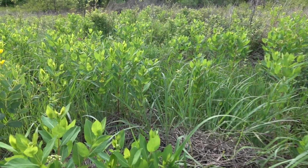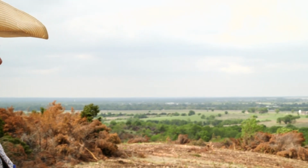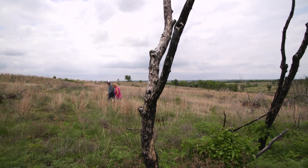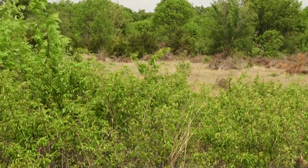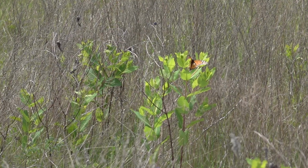The positive impacts are present. The whole plan's coming together. It takes everybody working together to help get that done. For a species that's declining, if we can bump their numbers, even in this little corner in southeast Oklahoma, I love it.